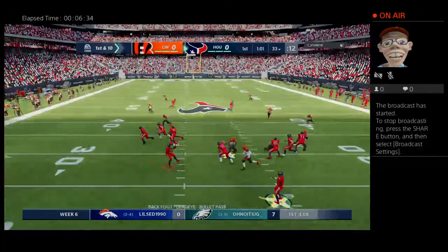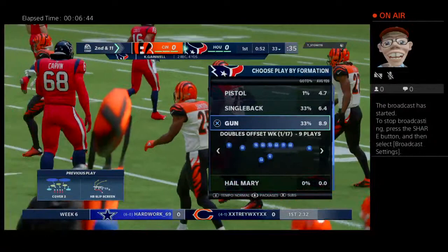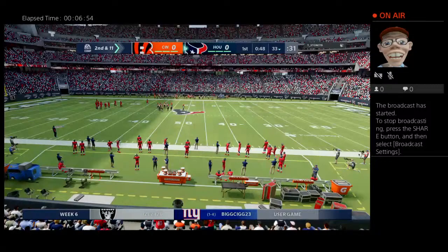Here's Watson. Now they go screen. It's complete, and he went nowhere. Well, he went backwards, back to the 33. He was unable to shake free there. They'll cover him for a loss of 1 yard. Got to give some credit there defensively. They snuffed out that screen early on 1st down. Really read it well, didn't they? Because they didn't bring the pressure that they expected. They covered all the passing lanes.